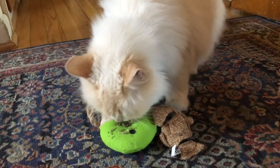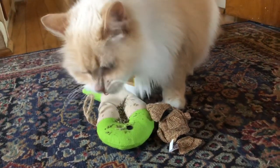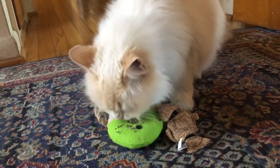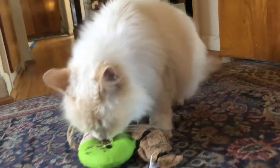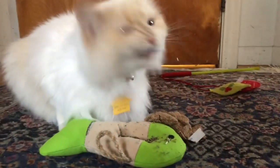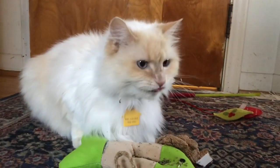Marshmallow is getting the nip. I have a cold, so I'm sorry if I sound weird. But look at that, Marshmallow. Oh, she likes the kitty nip. Marshmallow's got a couple of Jackson Galaxy toys.